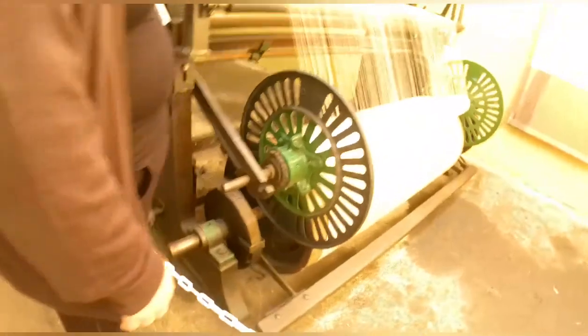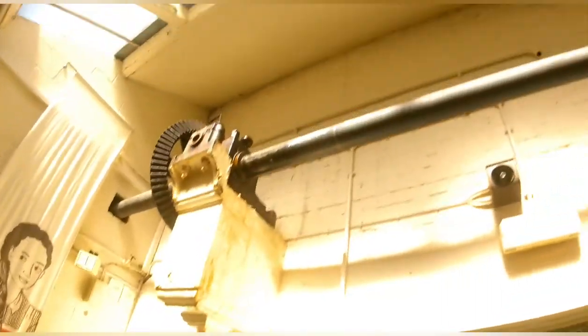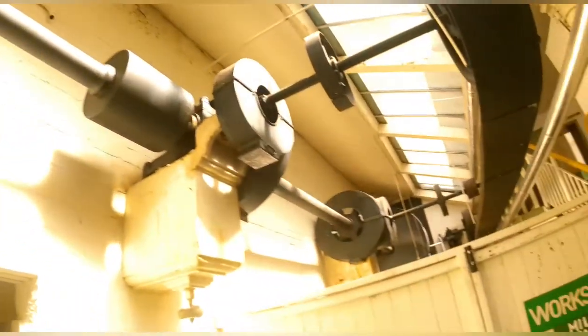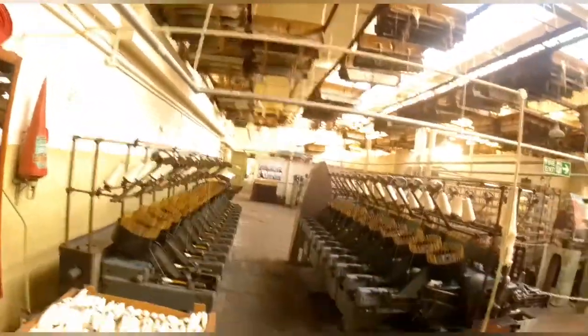And because it's quite delicate, the cotton, I'll show you. That's the beam. You can see if you pull that apart, it's quite delicate. It's a hell of a sight, isn't it? You can imagine it when it was full. You've not seen half of it yet.